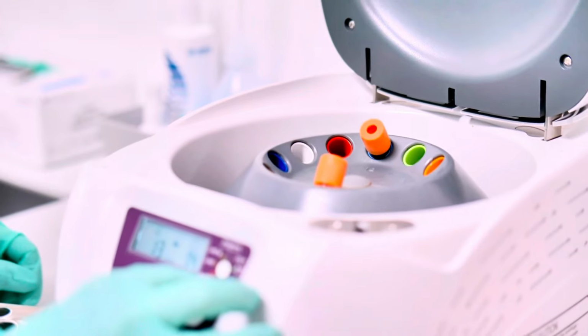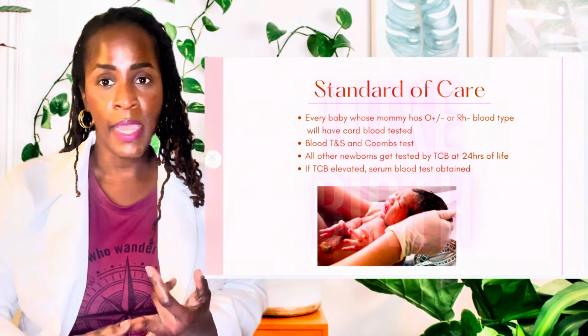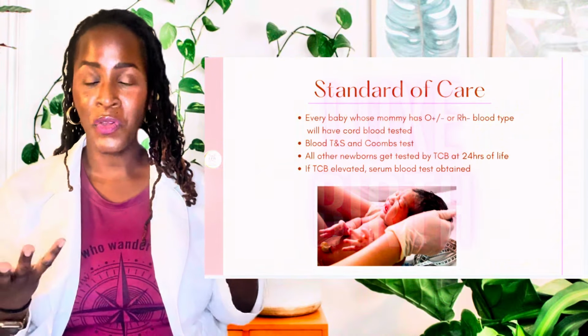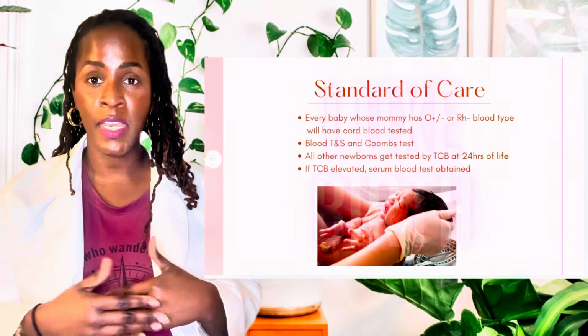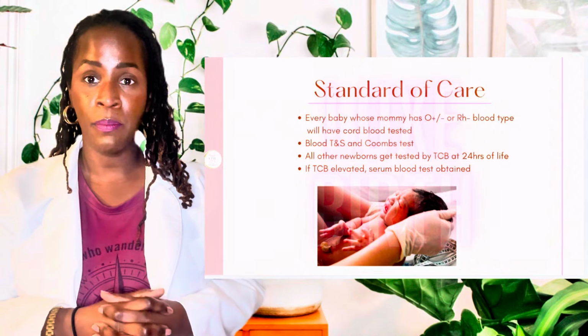So you're asking me, what does Rh negative blood mean? So moms, if you are A negative, B negative, AB negative, those are Rh negative. So if you are any of those blood types, your baby would be tested for their blood type and whether or not they have antibodies present in their blood. Those antibodies could indicate that they would have an elevated bilirubin level.